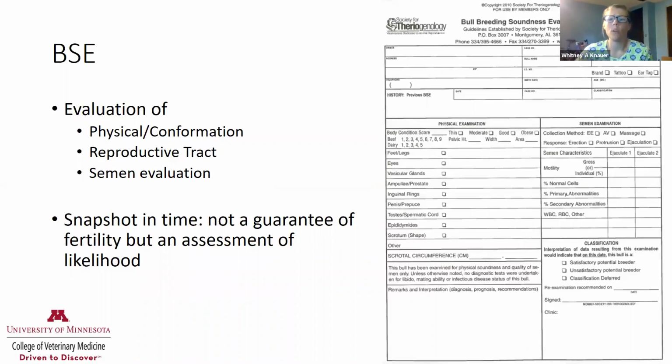Okay, so what are we actually doing when we do a breeding soundness exam? We do a physical exam, we look at conformation. There's an external reproductive tract exam, and then a semen evaluation. The other thing to remember is that this is a snapshot in time. It's not a guarantee of fertility, but it's an assessment of likelihood.